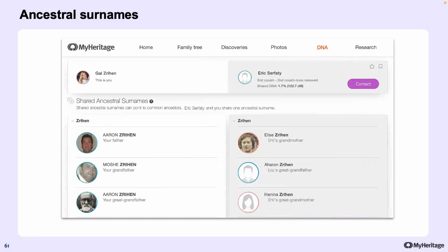Now, remember, in the last slide we saw that Eric is my second cousin and is related to me through the most recent common ancestor, the great-grandfather. And their child is Eric's grandmother, Alice Zrihen. So that's also an indication. If I didn't have the information that Eric has Zrihen in his family tree, I wouldn't know from which side. Now I know it's from my father's side. So that's why it's very important to have the information in your trees.